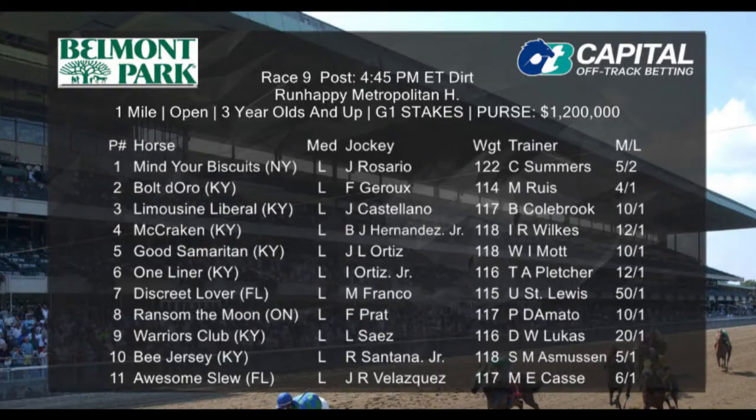Number 8 is Ransom the Moon going out for Phil D'Amato. Flavien Prat is going to be aboard, 10-1 on the morning line. This horse reappeared off of a long layoff in the Kona Gold Grade 2 event against a horse I really like in Bobby Abu Dhabi. Ransom the Moon finished second to that horse, only beaten a length and a quarter. I didn't think that was bad for the seasonal debut. Second off the layoff, should be much more fit in here. Did get that 100 Beyer in here, which fits very well as far as the overall body, as far as all the horses in here goes.